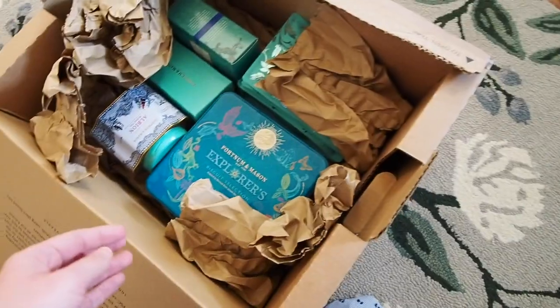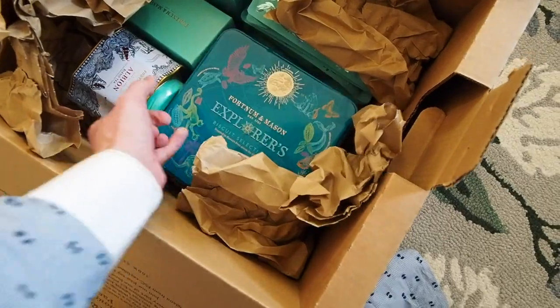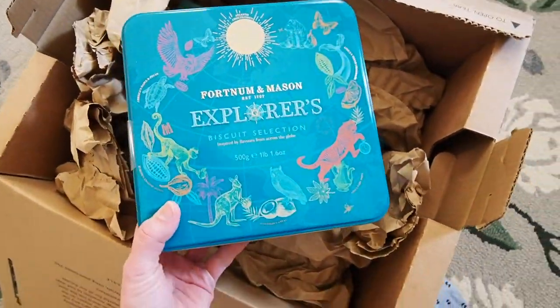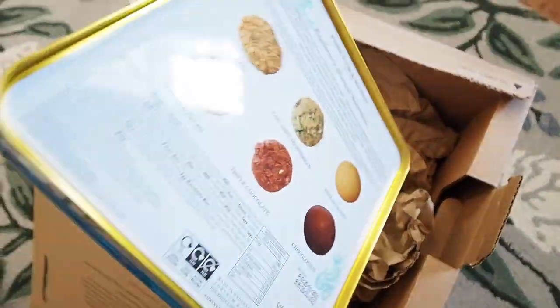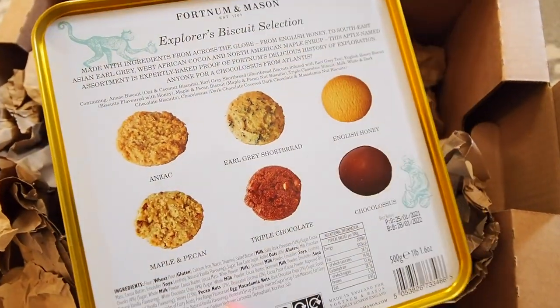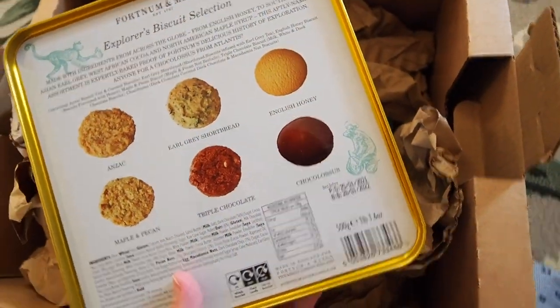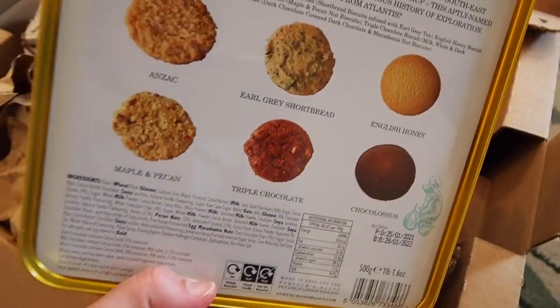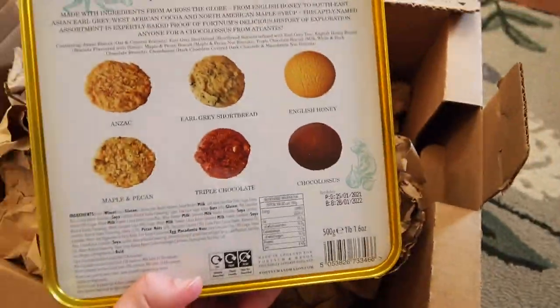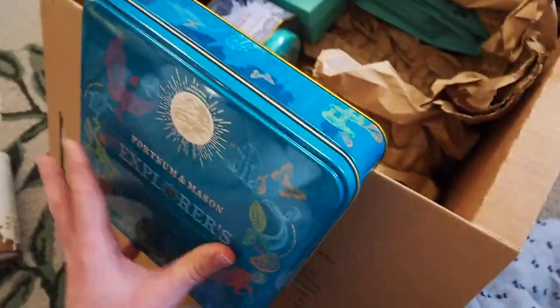I love it. Here we have the Fortnum & Mason Explorers Biscuit Selection. Isn't this great? I'm totally keeping this tin forever. But look at this. Here are the biscuits that we have in there. Maple and pecan, Earl Grey shortbread, English honey, triple chocolate, Chocolossus, one of the best names ever. Oh my goodness, I can't wait to try this.